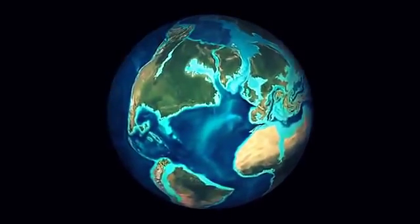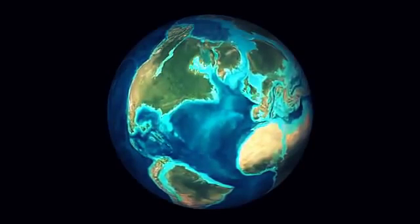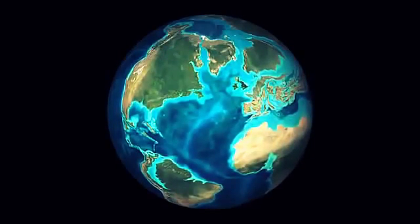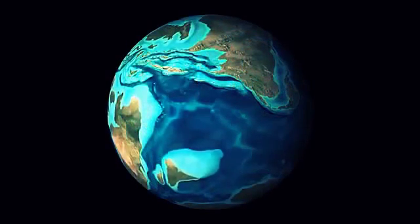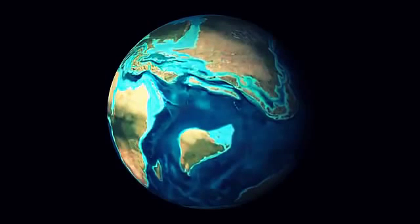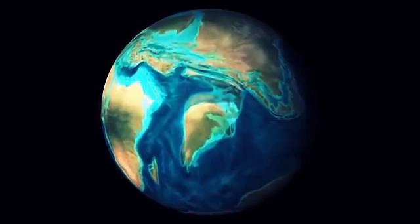The continents were moving toward their present positions. The Americas separated from Europe and Africa. India headed toward a merger with Asia. The world was getting warmer.